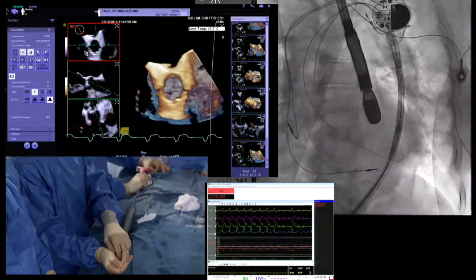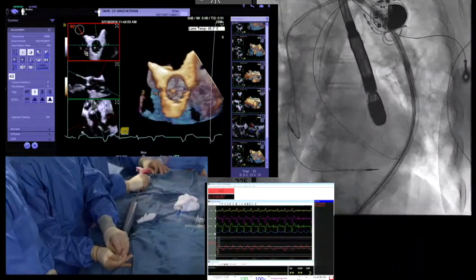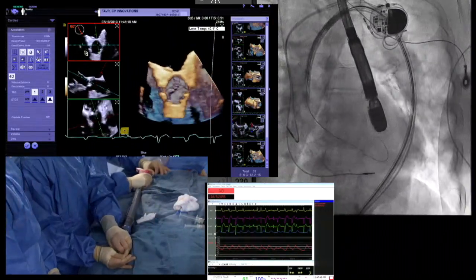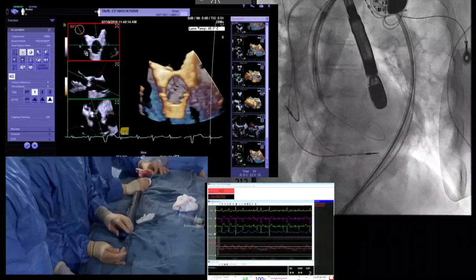Well done, Bob. That's great. And we're going to pull some tension on the wire as we cross steadily. No different than a core valve in feel here. It's not any different. Dave, and then we're going to stop here and go to our implant angle. Implant angle and mag up.